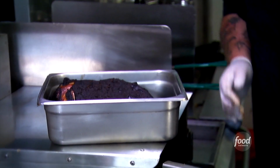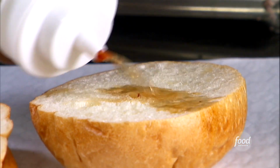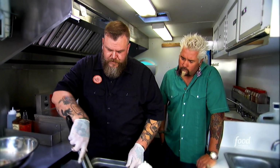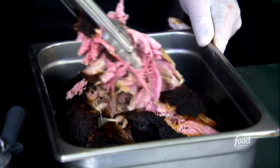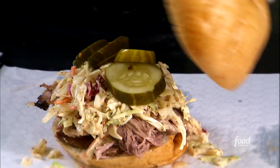We're gonna grab our pork shoulder. This has been smoking for 12 hours. I throw a little bit of the Carolina sauce into the bun, a little bit of saturation in there, then give a good pull, try to get all the different muscle groups. Holy bark, Batman. Give it a little shake. Throw a little slaw on top. Add our locally sourced pickles. So yeah, there's our sandwich. And this is how you do Carolina it. Yeah, man.